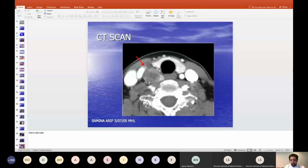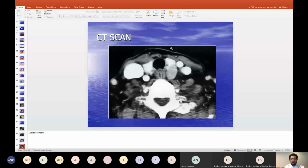Another view, you can see that this is the trachea, the esophagus, the two lobes of the thyroid gland. On both sides, you can see the jugular veins, the carotid vessels, and on the left side, you can see a large parathyroid adenoma behind the posterior lobe of the thyroid gland. So on a CT scan, you can actually pick it up.